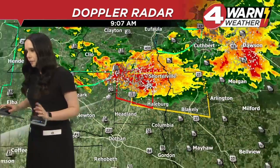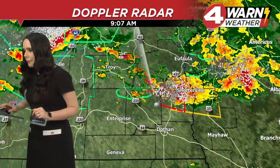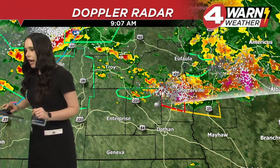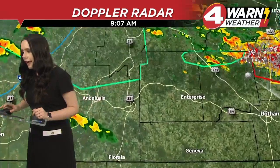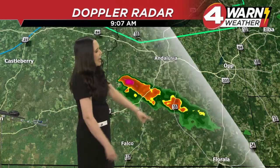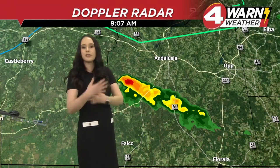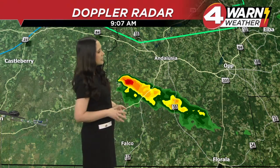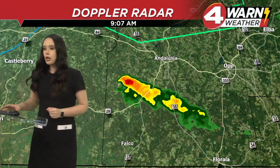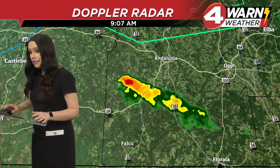So let's reset our view here as we wait to see what happens with this tornado warning. And again, we have a shower just to the south of Andalusia. It continues to move off to the north. Had some lightning with it earlier, so we will have to watch that, because if we start to see lightning, that means that the storm itself is strengthening. If you are in Andalusia, you will see the rainfall here shortly. So you've already seen rain today. You're about to see more.